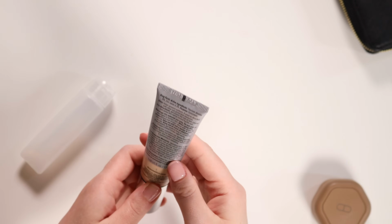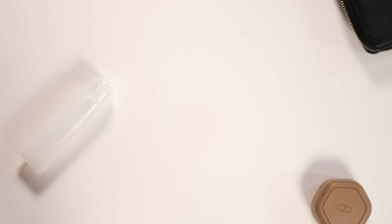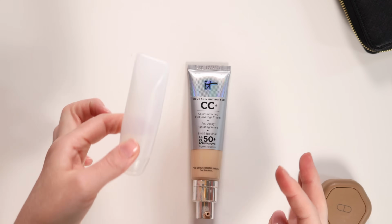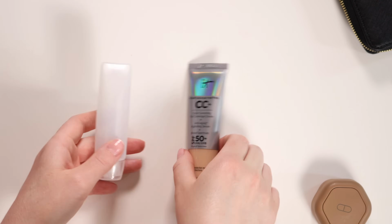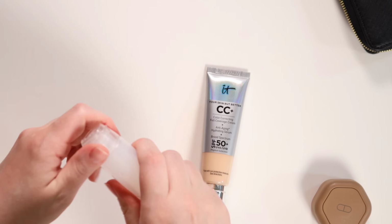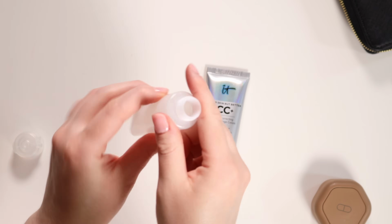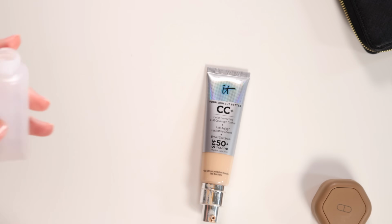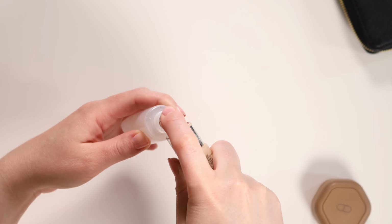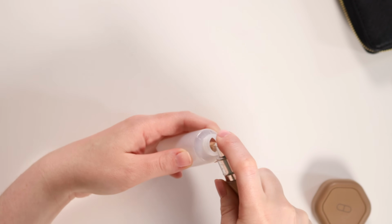So this is the shade, what shade is this again? I believe it's the shade Fair. So this is like 1.8 ounces. This is also a 1 ounce tube, but I don't need to bring this whole thing. This is also less room. So I am going to put it into this tube. Now I did give this a good wash before. So let's go ahead and add my foundation.